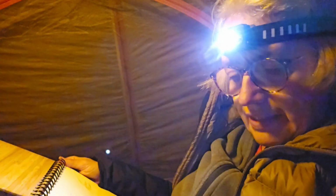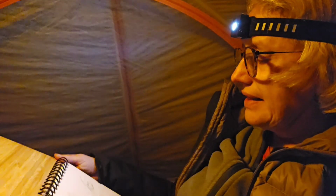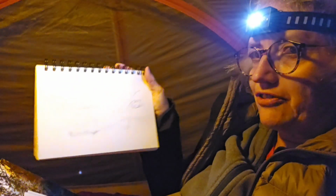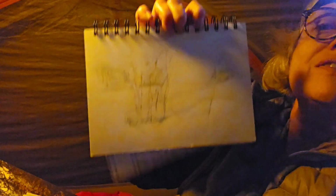My little fire is just about going out. So I think I'm gonna go back into my tent. Gonna keep an eye on it just to make sure we don't start a fire. I'll check it later, see if it's okay. Now I'm nice and cozy inside my tent, inside my sleeping bag. And since I don't want to watch a movie or anything on my phone, I might try to get this sketch a little better.